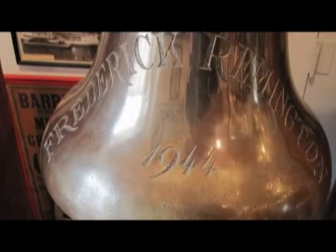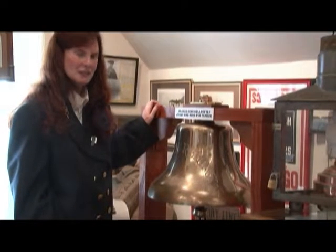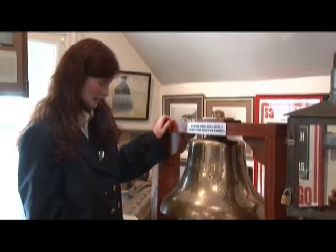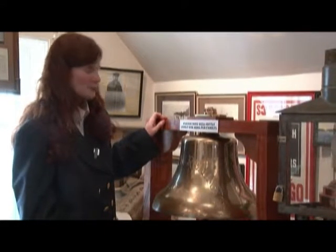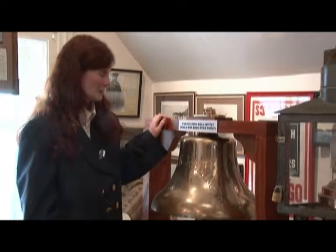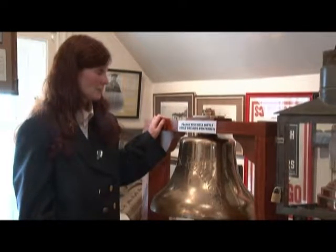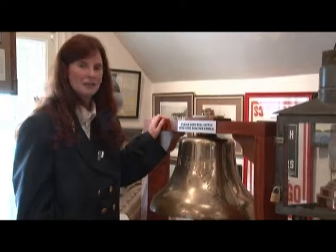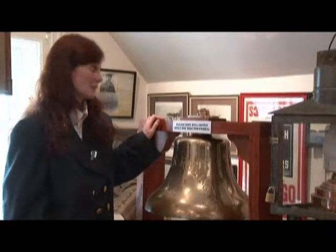This is an artifact that I picked up in the late 1980s, and it is a Frederick Remington Liberty ship bell, and was used during World War II. It served two purposes. It was a way to get the attention of the shipmates because of the sound of the bell, and it was also a way to alert ships out on the water that you were out and about on the water. So it was also used as a fog signal.